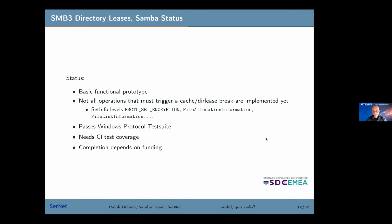So what is the status of directory leases? We have a basic functional prototype. It's not fully functional yet. For example, not all operations that should trigger a cache invalidation on the client are fully implemented yet. There are a few special cases that are missing. But apparently those operations aren't actually tested in the Microsoft Windows Protocol test suite, because with this basic prototype, we are already passing the Microsoft protocol test suite. And then we always have extensive coverage of features in our own Samba CI, and there's still a lot missing. So we need more test coverage and to write a lot more tests for this feature.